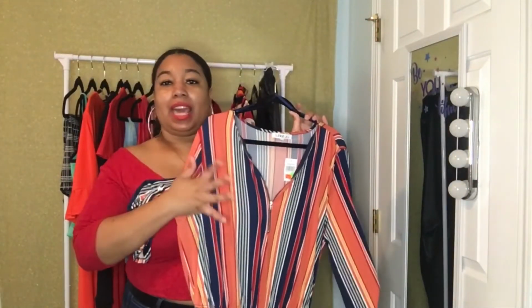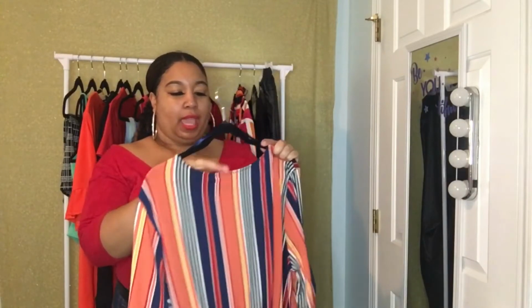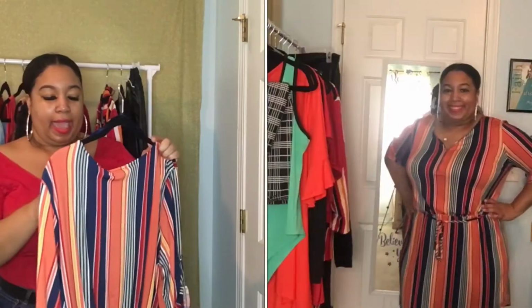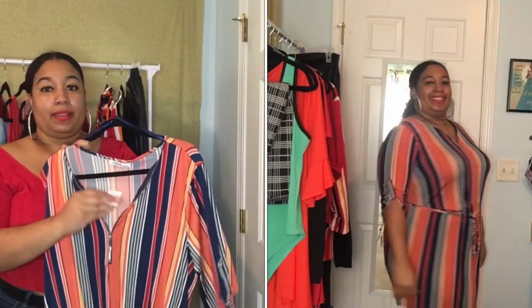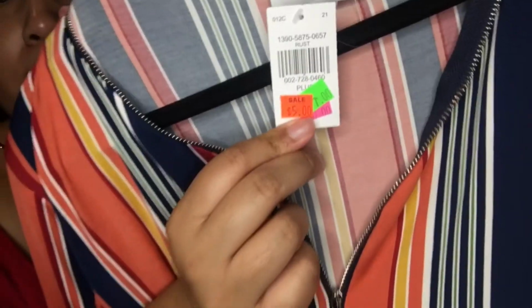I love it. For my next item, I got this cute dress. It's giving a lot of colors once again. I love my colors in my wardrobe, honey. So I got this in the brand name Love J. It is in a size 3X and it was $5. You can't beat it. Only $5. You can't beat these prices from Rainbow. You look good. You look fly.